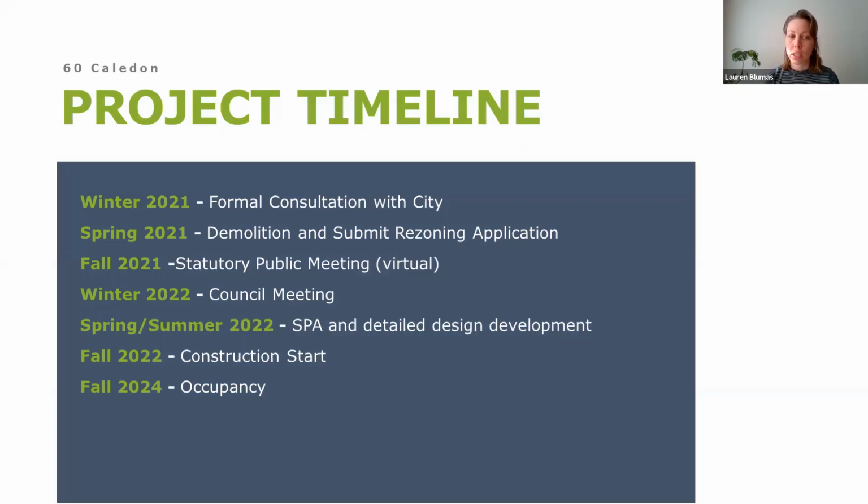So just to get a sense of project timeline and the major milestones, which you can find all of this also on our website. In winter 2021, where we are right now, we're in formal consultation with the city. And as I said, that's the very first step in the planning process. Spring 2021, we're targeting April, we'll be looking to start demolition of the school and to submit our rezoning application. In fall 2021, we're anticipating the statutory public meeting. I said virtual there because it's likely that that will be hosted virtually. That will be the legislative opportunity for the community to give feedback, but we will also have many opportunities in the interim that are informal.